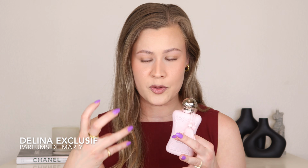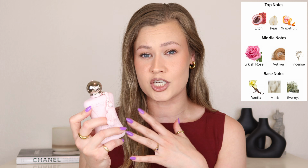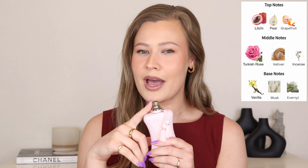Moving to the Exclusif, this is a more powdery take on the profile. It also has a bit more depth to it, so this suits better fall and winter. You can wear this spring, fall, winter. The original Delina I wear year round. There's a stronger vanilla presence in here. There's the addition of pear adding to the creamy factor, and you don't have rhubarb in here.